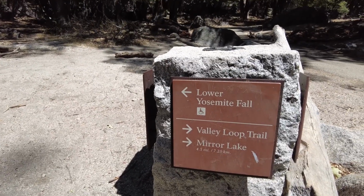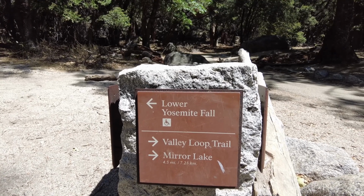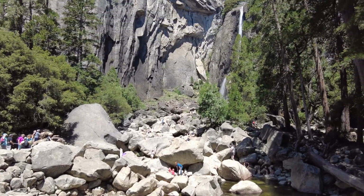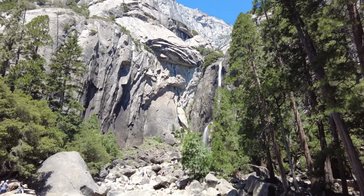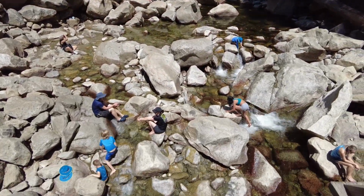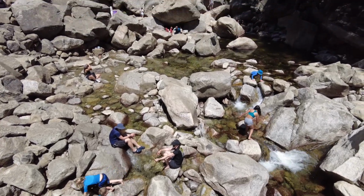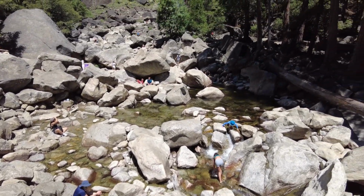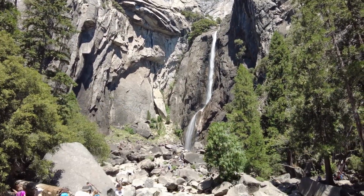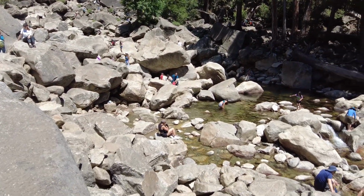So when you're on the lower falls trail, you could take a detour, a 4.2 mile detour to Mirror Lake. So this is the bottom of the lower falls right here. We're probably gonna take some time, dip our toes a little, and cool off from the heat. It's a hot day. Like all waterfalls in Yosemite, this one is often dry from late July through October, so it's best seen during spring.